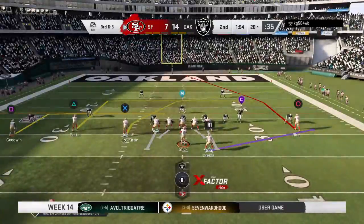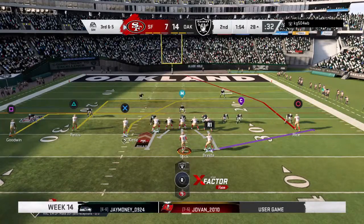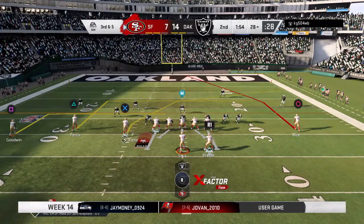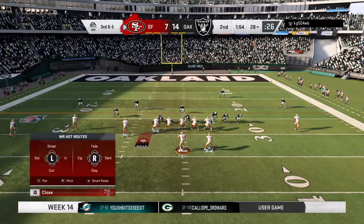An incomplete pass on that last play, and that means they'll need to come up with something here on 3rd down. Hey, you got 3, three down, 3 down. Hey, Delta.